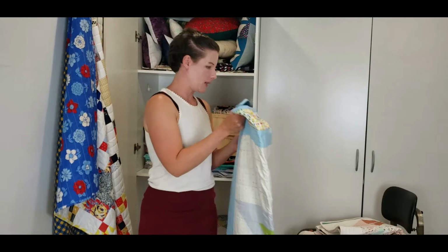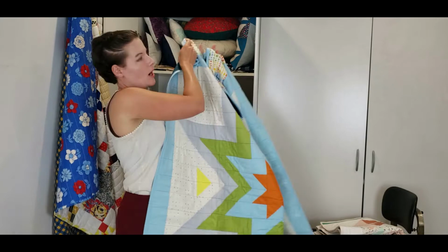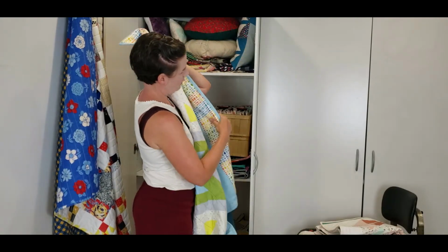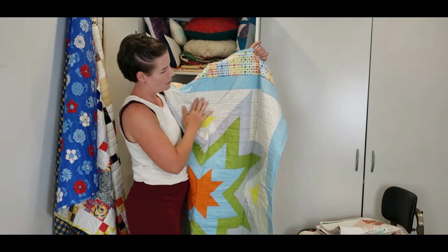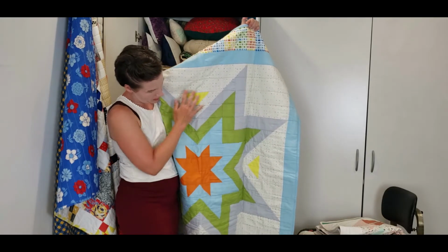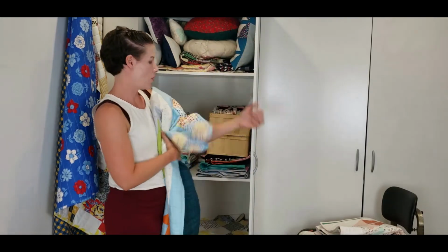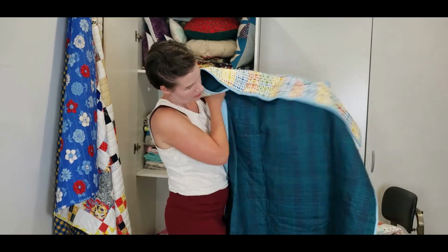This one is an expanding star quilt. The pattern is by Emily Dennis. I really love the colors on this one. This was some of the first fabric that I ever bought, even before I really sewed, and I had it in my collection for a really long time. And it inspired the palette for the star, which I love. This is a really bright and fun color scheme. Again, super gender neutral, really fun. And then the back is plaid in gray and blue.